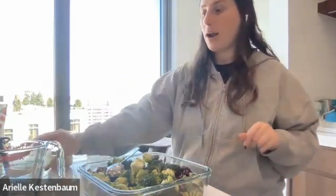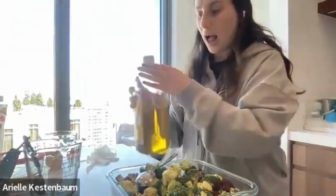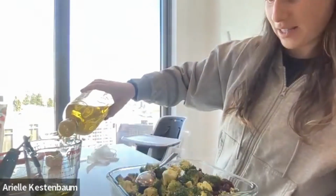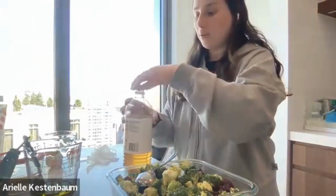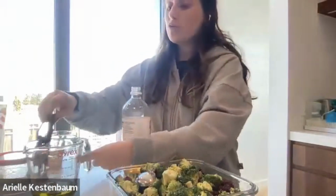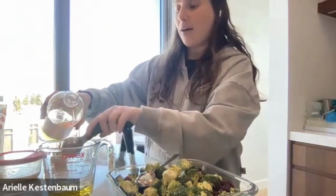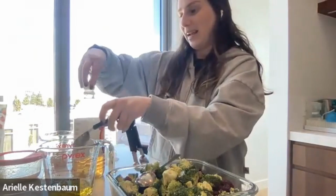Then we have our dressing. I made a little bit of it before, but I probably will need more, so I'm going to go through that with you. We're going to do about a third of a cup of olive oil. We always want to try to use olive oil for our base in dressings because it's a healthy fat and it has a pretty neutral flavor. Then about 2 tablespoons of apple cider vinegar. You can use regular vinegar, but the apple cider vinegar definitely adds a nice flavor, especially with the Dijon mustard that we're going to use in a second.